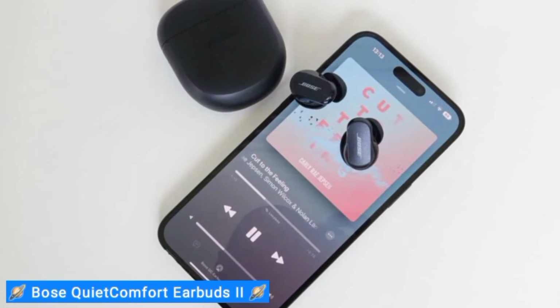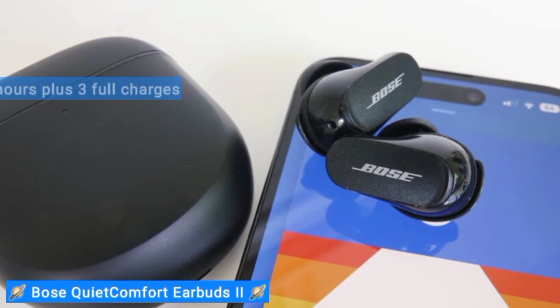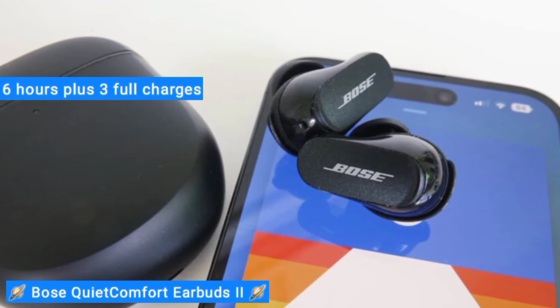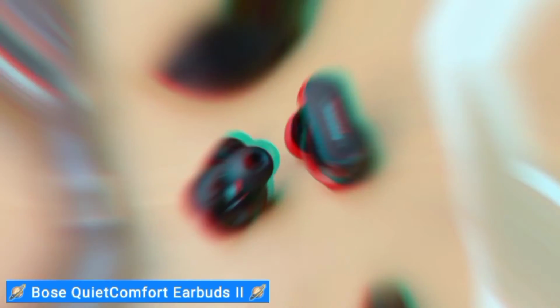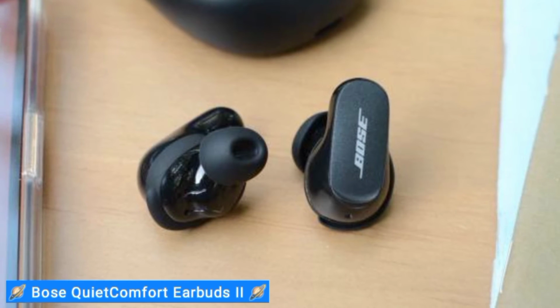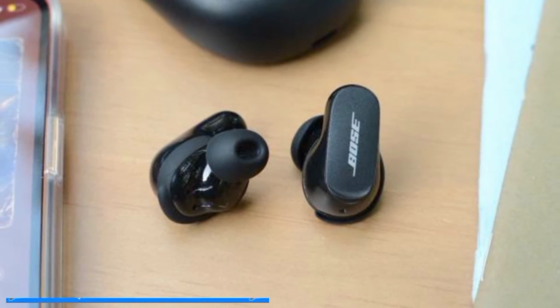Not everything is perfect with Bose's latest entry. The battery life remains average at up to 6 hours plus 3 full charges in the case, which for some reason doesn't support wireless charging. But if you're looking for earbuds that put the cancellation in ANC and aren't a big Apple user, Bose has the quiet you're listening for.